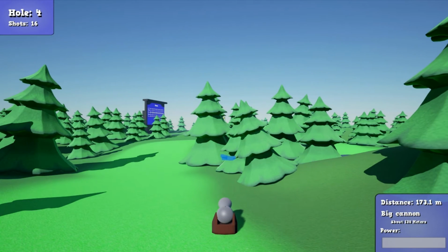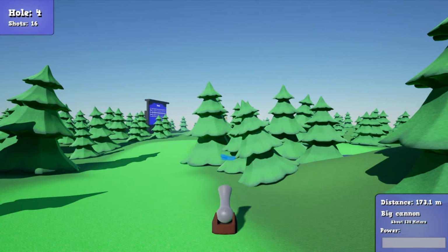Ooh, ladies and gentlemen, now we sit in a predicament. Between the two trees, you can see the faint hint of a yellow flag. Now, that is pretty much a straight shot. The distance is 173 meters. So even if he goes all out, he knows he won't overshoot. The problem is we do not know what lies on the other side of these trees, and can he clear it with an initial shot? So let's have a look.